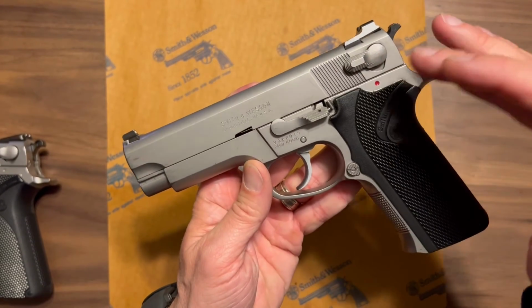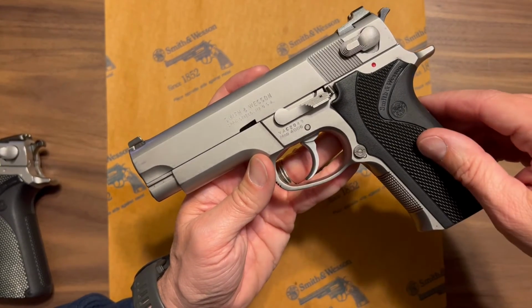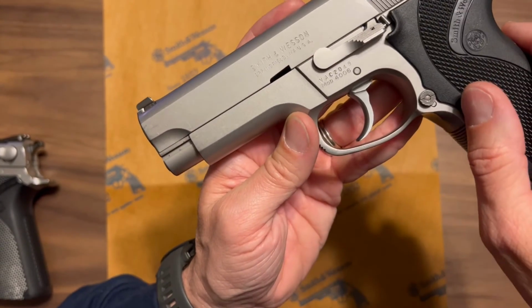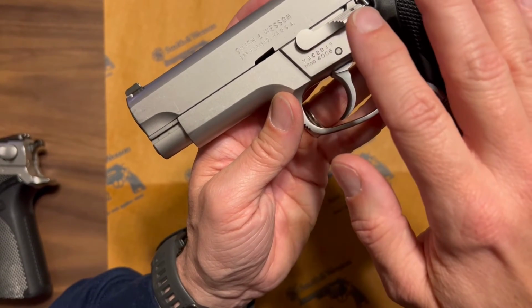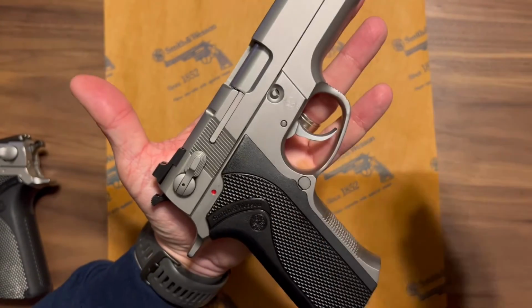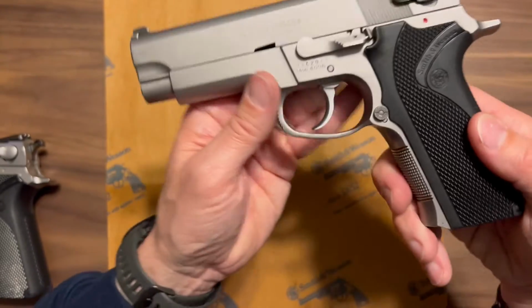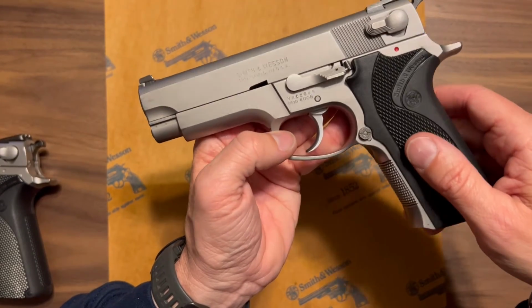This side of the pistol is pretty standard. We have Smith & Wesson roll stamped here in the slide, and Smith & Wesson there with the Mass and USA, serial number and model number there. On the right side, we just have a Smith & Wesson trademark stamp. There are no other markings on the right side of the pistol, and just on the left side do we have the other information that you normally find on the pistol.